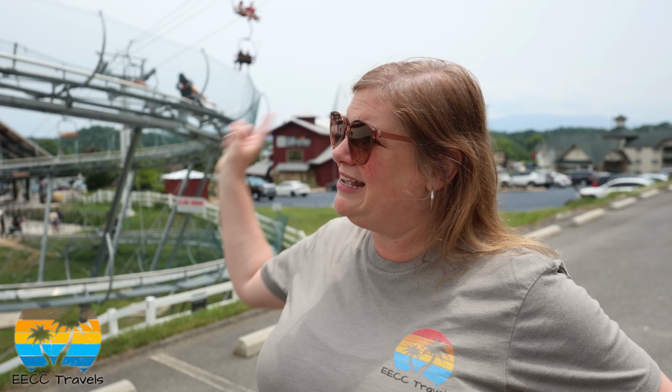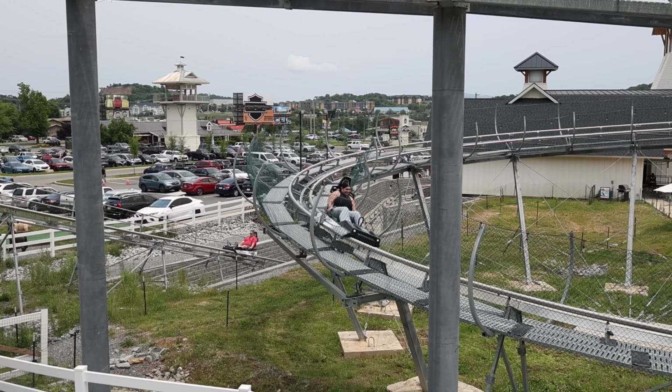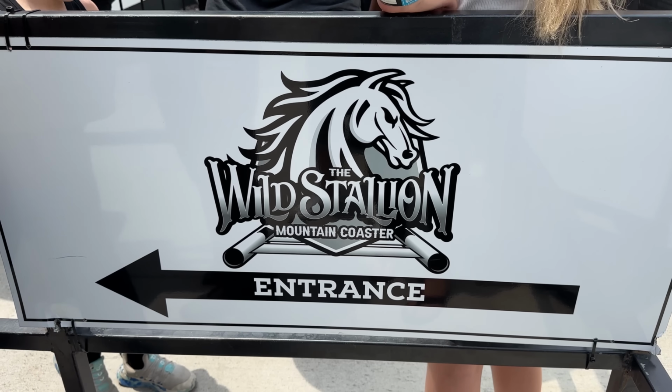And we're here at the SkyLand Ranch, and our first activity is going to be this mountain coaster. So we were in Pigeon Forge last summer, and we're trying not to duplicate anything we did on that trip. We did the Alpine coaster last time. This one looks a little bit tamer, a little bit smaller, and looks like a lot of fun.